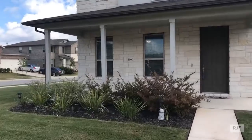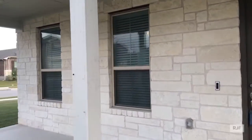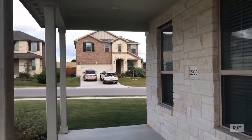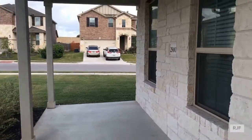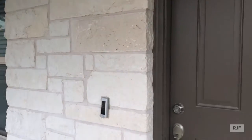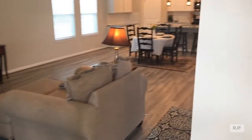There is a really nice covered front patio if you'd like to put a glider or some chairs, large potted plants. You have a lot of space out here. All right, let's go on into the house. This is a 3-2-1 home. It's got 3 bedrooms, 2.5 baths. We're coming in the foyer.